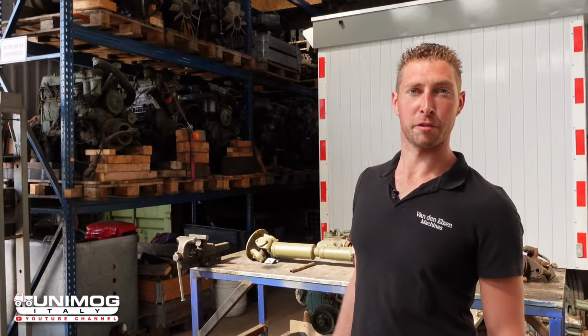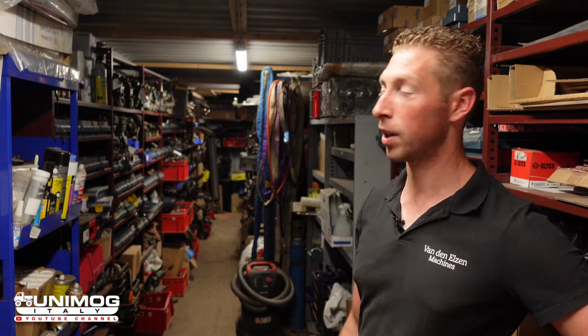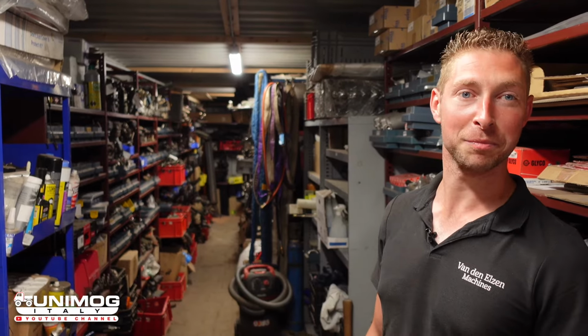In this position, a lot of engines. It's for spare parts, also for a new life. We have a lot of new parts, old parts, from all over the world. A lot of MB truck, Unimog. Yeah, we can deliver everything.